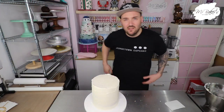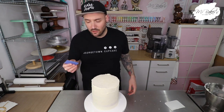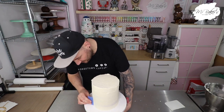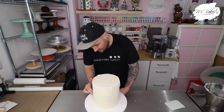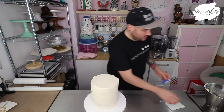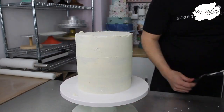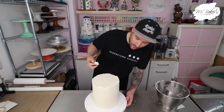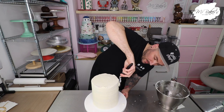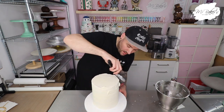Once you're kind of happy that you've got a reasonably even coat, I like to switch to a flexi smoother, and this is actually a small piece of one that I cut down myself, and then I'll use this to just go over the top, and that will just neaten everything up and give you a much smoother finish. If you find you've got any kind of hollows or little pockets where you haven't got enough buttercream, just go back in, add a tiny bit more, but don't forget we're going to be putting the pink over the top of this as well, which is why I haven't been too concerned.